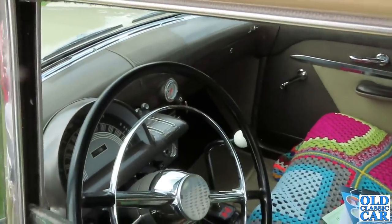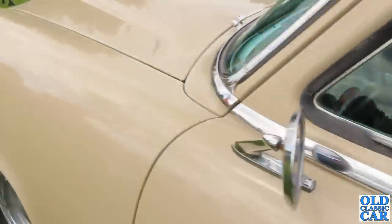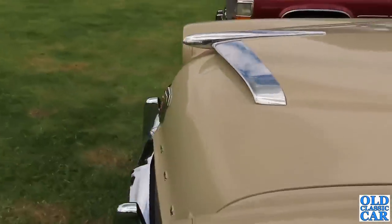Are you coming into the arena, or has it just been parked there? Is there any reason why it's there?